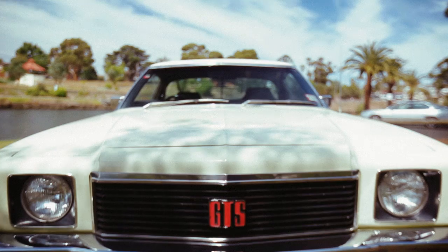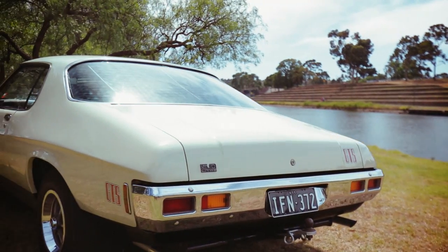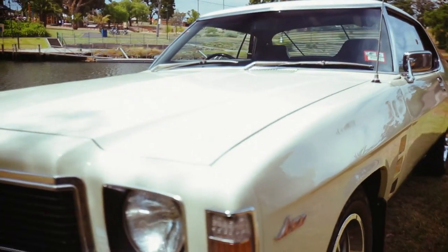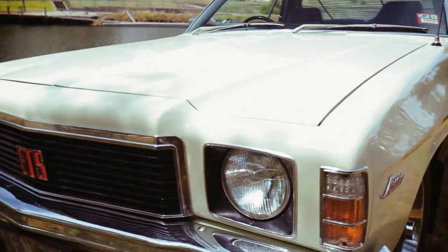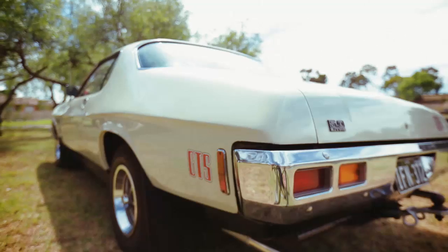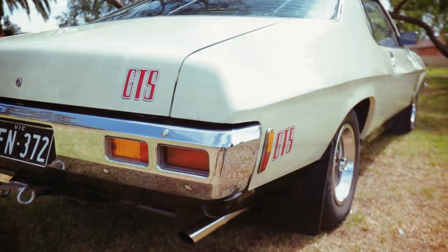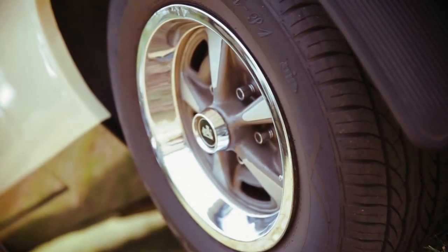With Holden's, they did the facelift on the sedan, but unfortunately the Coupe never got it. It got the HQ back end on it, and from the dashboard front was all HJ. The spoiler package that was fitted to most of these was an optional extra. It's just a matter of ticking the box at your Holden dealer and you got them, but this never had them. It never came with them, or the honeycomb wheels.